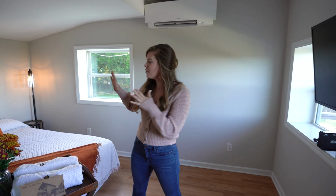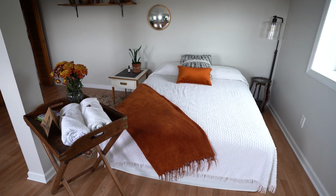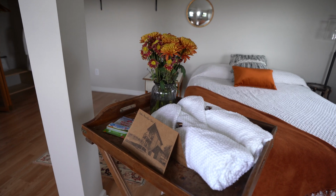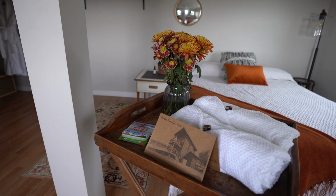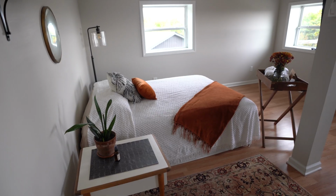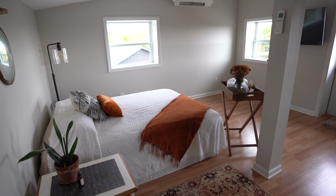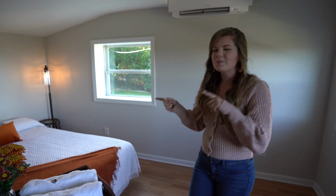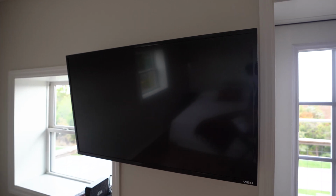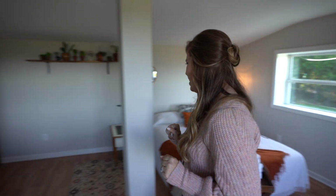So over here you've got a super comfortable queen bed, and they've loaded you up with towels, chocolates, a sweet note from the host, fresh flowers, and then even some additional little mosquito patches because they actually like to support different businesses, and so they will have those things in their Airbnb to promote them as well, which is so sweet.